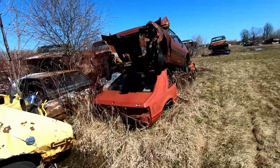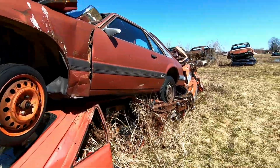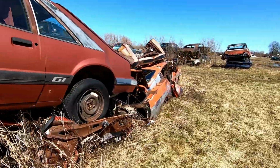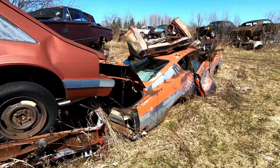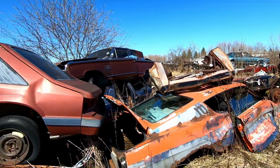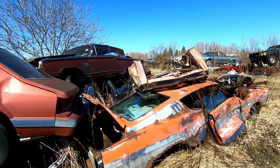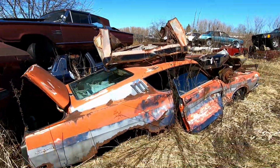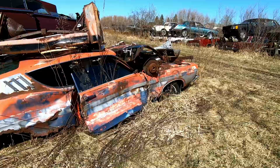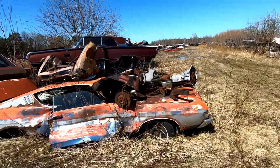Oh, there. Oh, yeah. Some Fox bodies. And then here's a Torino fastback. Oh, and there's a Camaro front end on this one. I did not see that before. Grab a picture of that. Big old Mercury. Ooh, this one's bad. Ooh, I got a really cool Mercury that I'll be showing in a little bit.